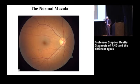This is a picture you're all used to. It's a completely normal macula. So this is the nerve. These are the blood vessels. The whole thing is the retina, and the center of the retina is the macula. And behind the screen is the optic nerve, which leads to the brain.